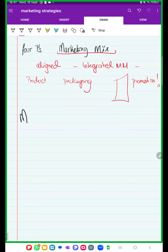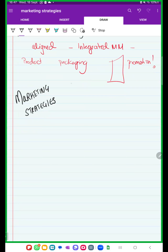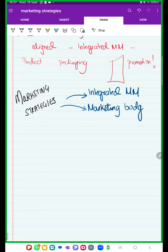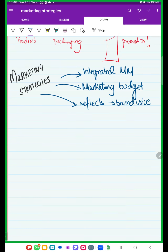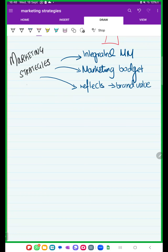Now, that's all that this entire chapter is about. Your marketing strategies aim towards an integrated marketing mix, planning out a marketing budget that suits your marketing mix, and a marketing strategy that reflects the business's brand value. And therefore your marketing strategies must always be three C's.